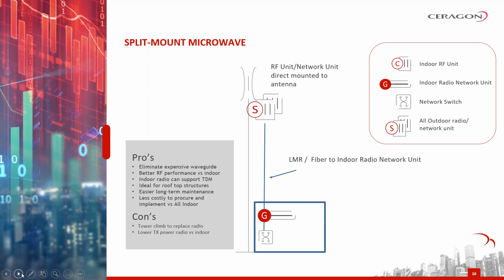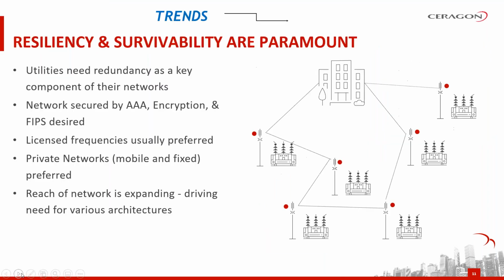The disadvantage, obviously, is still your radio, which is located up at the antenna. However, most vendors with their split mount architecture also offer the ability to have a protected radio. So you'd actually have two radios located up at the tower. If one were to fail, the other would automatically take over, and that provides the protection and would help you mitigate when you'd have to climb the tower to replace a failed unit. We really do see this one, because of the cost advantages, growing in popularity with our utility customers.